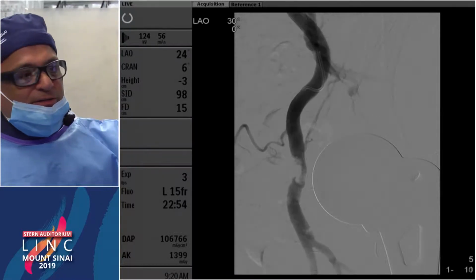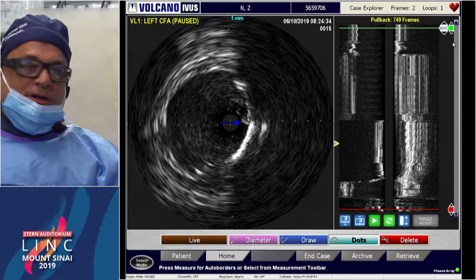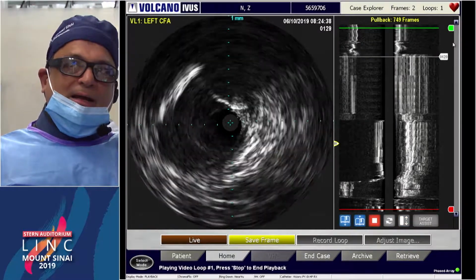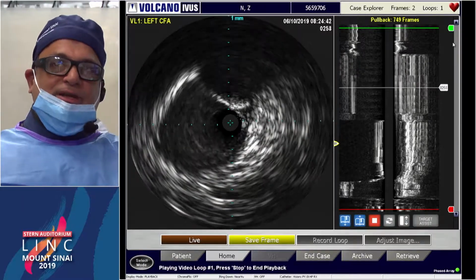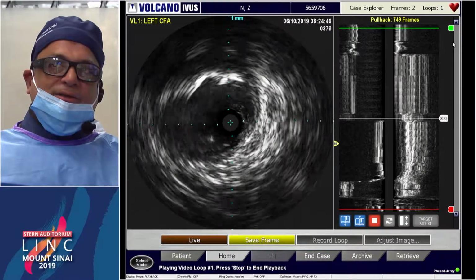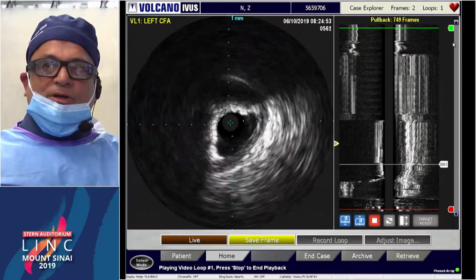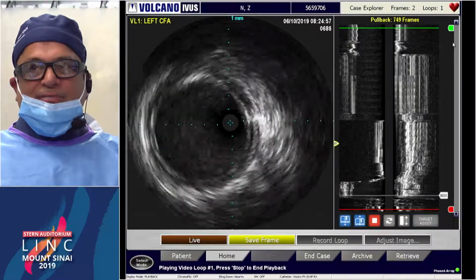So here you can see the intravascular ultrasound that we did. Can you show the IVUS, please? So the intravascular ultrasound, play it. When you see, we put the IVUS at the level of the profunda and slowly pull back. And you can see at the level of the lesion is heavy calcification. It seems to be eccentric calcification that you'll see as we come back right there. And now it's circumferential at the level of the common femoral stenosis and pretty much around the IVUS catheter. So hemodynamically, this is going to be quite significant.